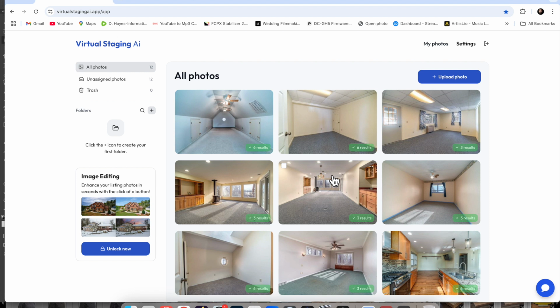I just had another realtor say, hey, I got a job coming up. I see that you do virtual staging, because I posted the before and afters on Facebook, and people are like, wow, that's amazing. Especially if you're not in the business, you don't do this all the time. People are fascinated by this stuff.